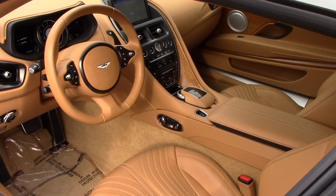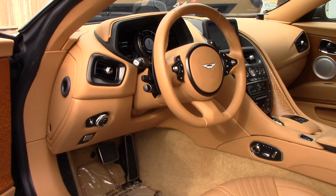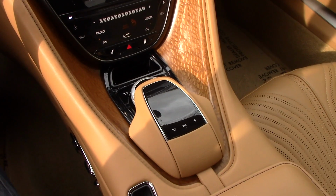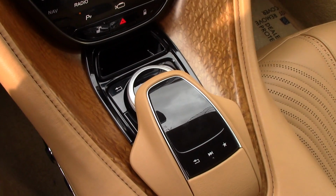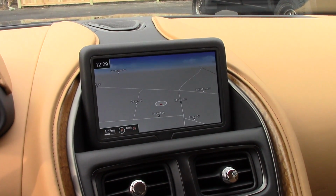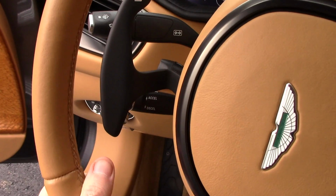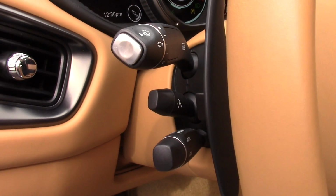The rest of the interior is very Mercedes-y, owing to a recent cooperative agreement between Aston Martin and Mercedes-Benz. For example, the infotainment controller is identical to what you'll find in a modern Mercedes. So is the DB11's center screen. Mercedes-Benz even provides the stalks that are coming from the steering column. And by the way, there are a lot of them.